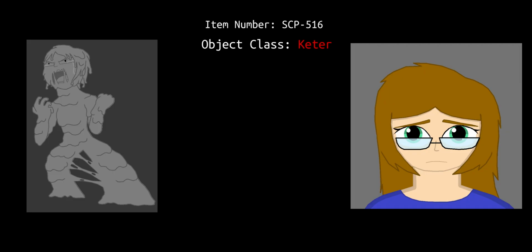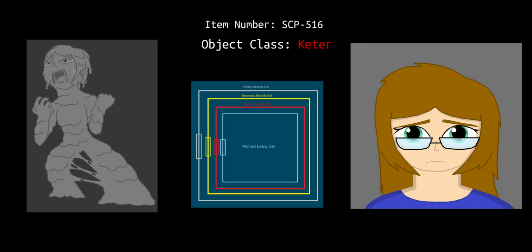SCP-516 is to be contained in a 6 meter by 6 meter humanoid cell composed of heavy-duty steel. This cell will be contained within 3 layers of identical cells, each one composed of similar material and separated by a minimum of 3 meters of empty space.